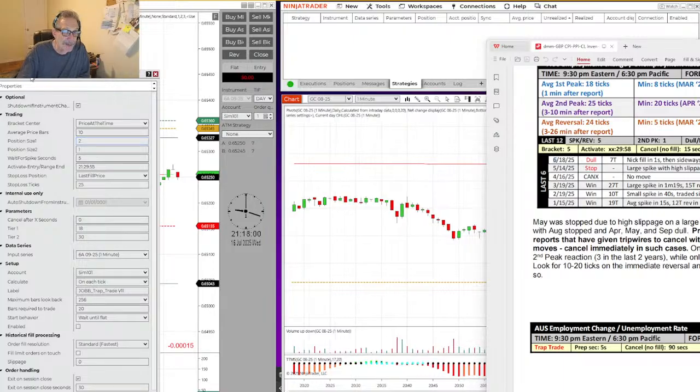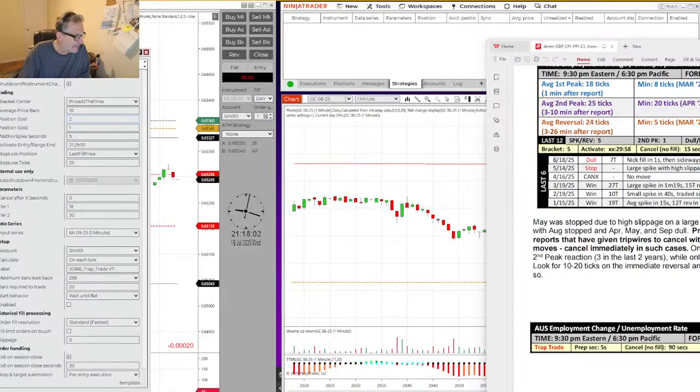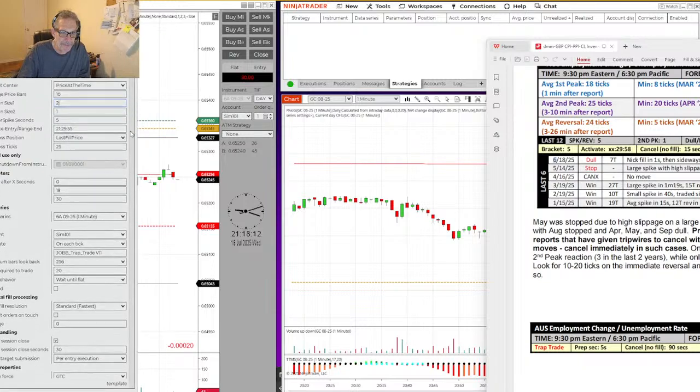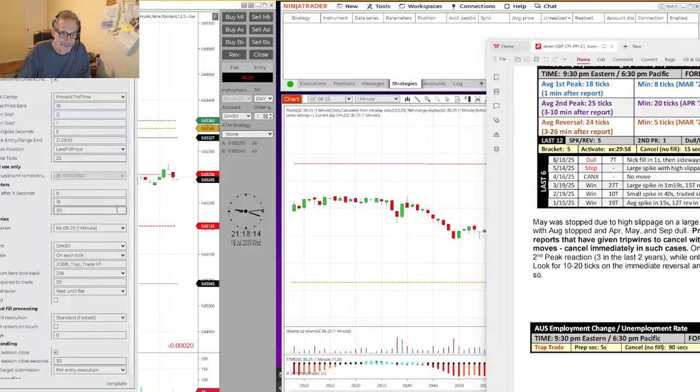All right, and I'm actually going to add a contract to tier 1 because there's a good possibility we get filled on this report, and there's a possibility it'll reverse also. So it's only $5 a tick. It's not a huge risk. We're going to label it Trap 6A, Australian currency futures.